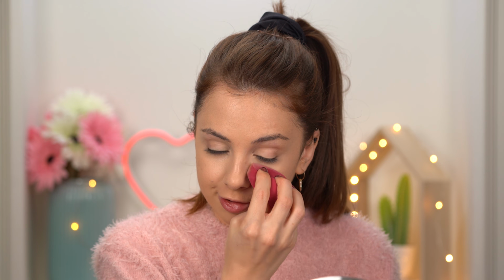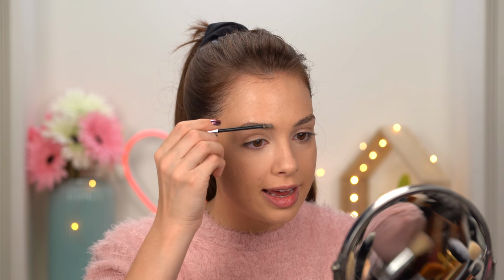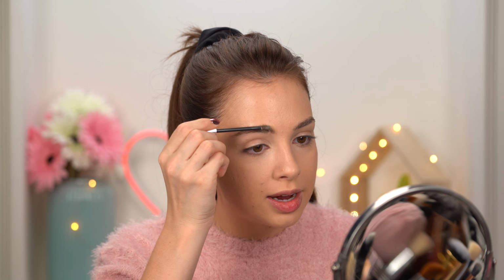I've been using this concealer for years. I mean, not this particular one, but I went through so many of those. For my brows today, I'm gonna brush them in place with some clear brow gel.